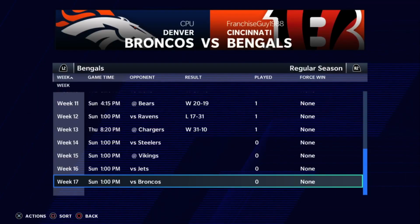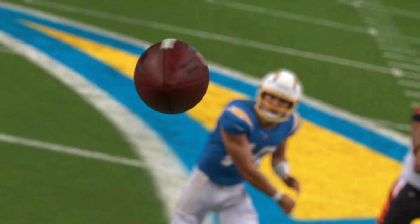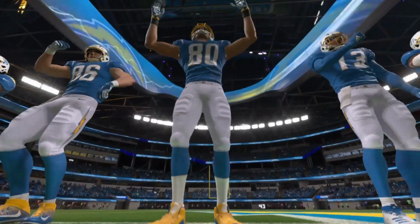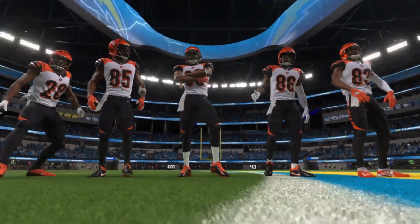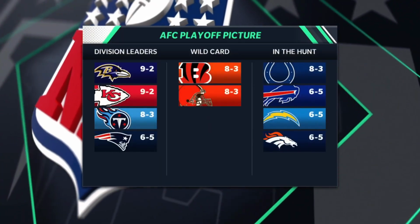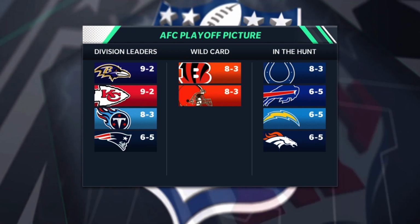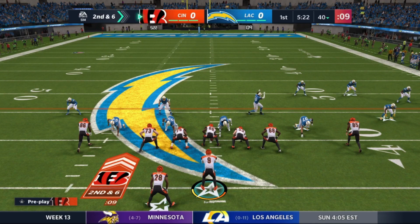And just a tough loss as we go into the final game of the episode, into SoFi Stadium to take on the Los Angeles Chargers and Justin Herbert. It is a Burrow and Herbert battle in this one. Let's check out the highlights, but before we do, division leaders, you can see the playoff picture as we are through 11 games played. This will be the 12th.